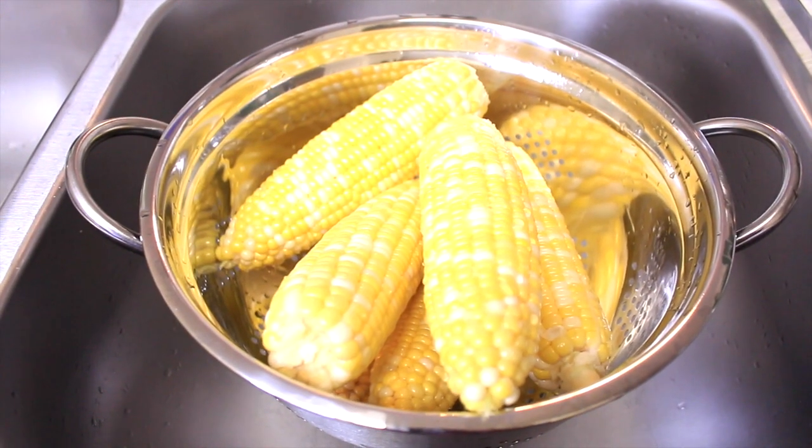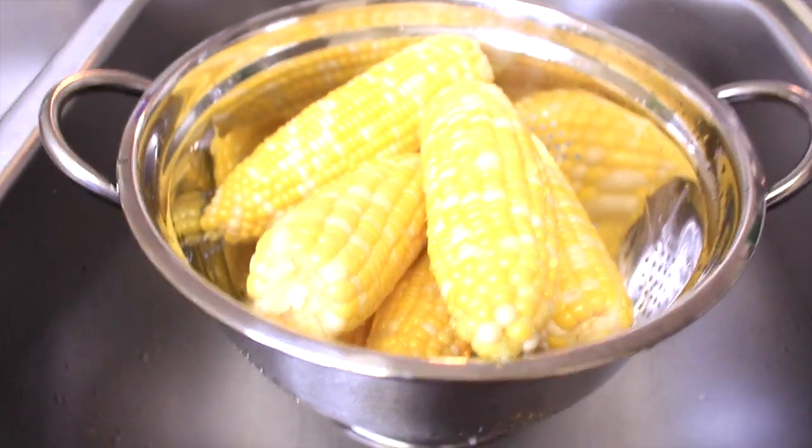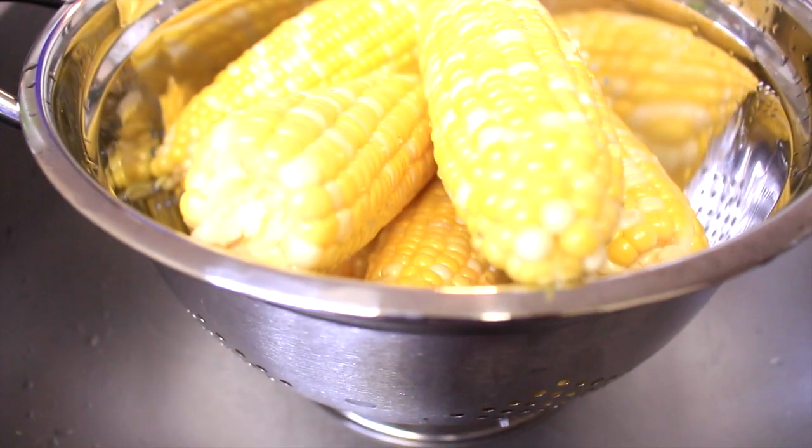So dinner time, so we are going to be having some corn on a cob. Corn on a cob. And we're going to have some chicken and broccoli with this.